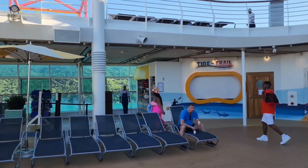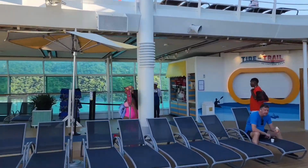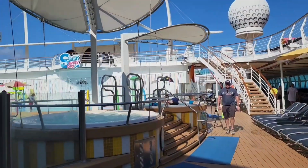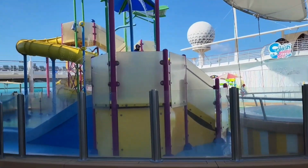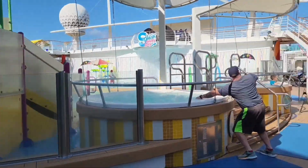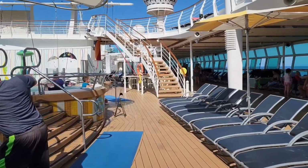Now, straight ahead is one of the most important parts on the ship. That is the soft serve ice cream station. There's no charge for that. That's complimentary. And as we turn here, this is the children's, I want to say the children's water park that they have in this section of the ship.